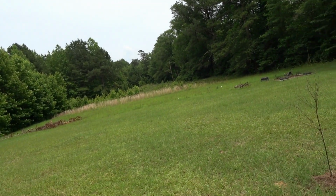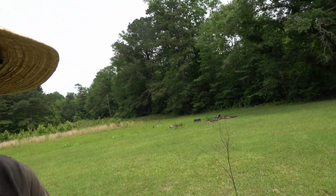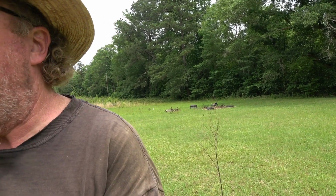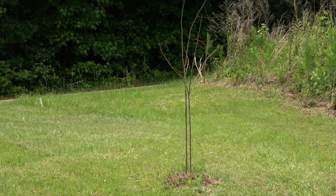We pulled flowers and stuff out of our gardens at the house, like this elm tree right here. We pulled it out of the garden at the house because we really didn't want an elm tree growing in our flower bed. So I dug it up, brought it out here and planted it. Same thing with this pecan tree over here. I dug it up. I didn't want it growing in my flower bed.